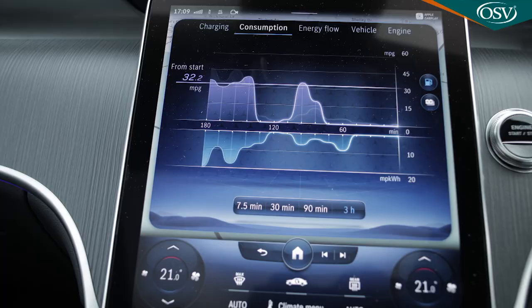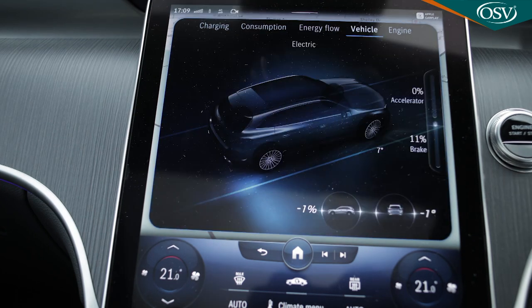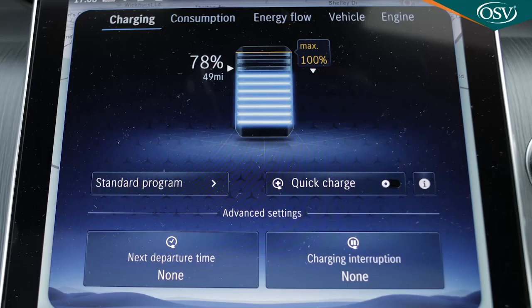There's also a provided hybrid section of the centre screen, which gives graphic fuel consumption readouts and has energy flow and vehicle real-time monitors, so you can oversee the drivetrain throughout your journey. As you'd expect, that hybrid section of the centre screen allows you to set charging times. And on that subject, we ought to mention that, as with the current competition, neither of these plug-in hybrid GLC variants can use the very fastest ultra-rapid chargers.